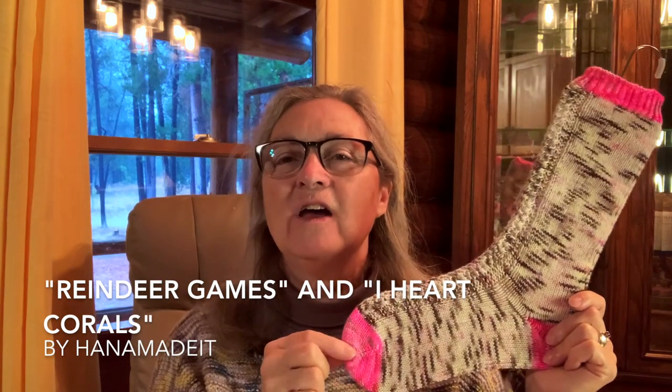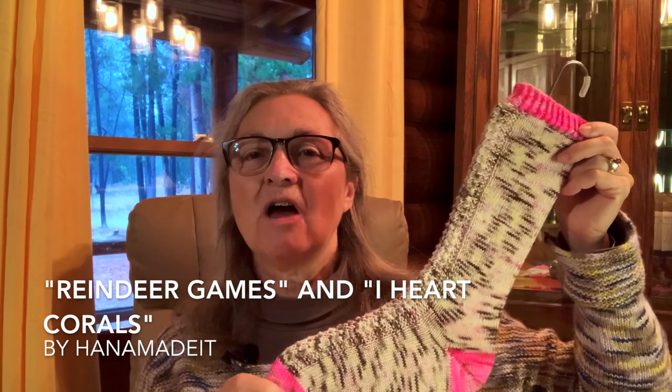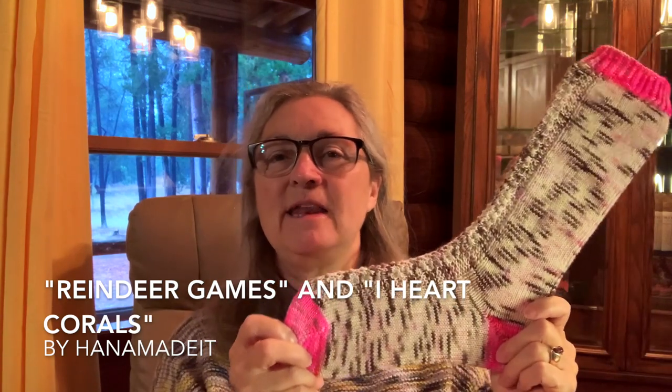So I finished those Lola socks and here they are. Really, really liking these. These will go into my Christmas box of socks because the yarn is Reindeer Games by Hannah Made It. And this pink is I Heart Corals by Hannah Made It also. And this pattern, I knit these for the Strictly Sock Along.